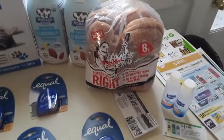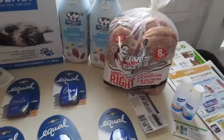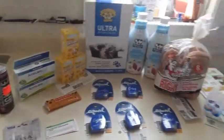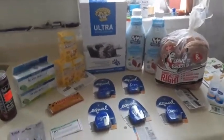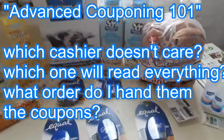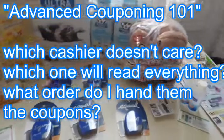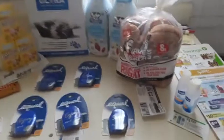Had one of these. Again, this is kind of a dead deal, but I still have another. I got buns this time. They're $4.99, and sometimes it's lucky, sometimes it takes off $7, it all depends on the cashier. I'm not going to get too much into it. If you really study advanced couponing, you pick the right cashier, or the order you give the coupons to the cashier in. Are they scanning them without reading them, or are they reading every single word on the coupon? So if you want to pick your line, that's advanced couponing.